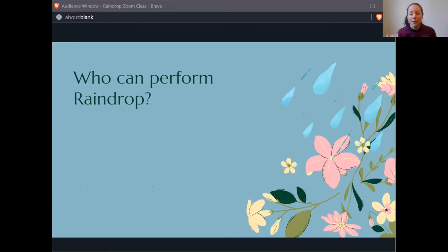Now, obviously, it's going to be hard to do on your spine, but you can get benefits still by doing it on your feet. You can have a spouse or a friend or another family member perform it on you. You can also find certified Raindrop therapists, and then, of course, you will likely be charged.